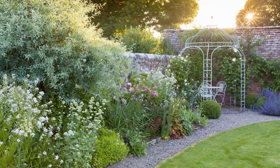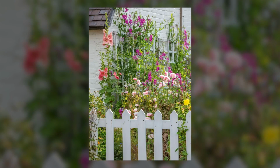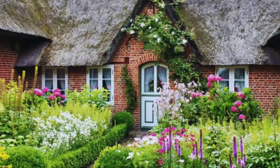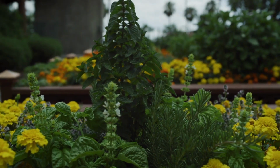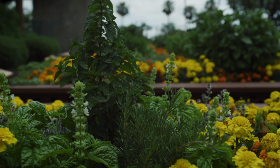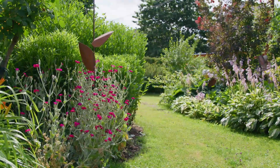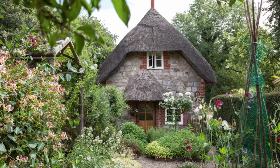Are you ready to transform your garden into a charming country-style retreat? In our video today, we're demystifying the question that's on every gardener's mind. What are cottage garden plants? We're going to introduce you to 20 key plants that can help turn your garden into a picturesque cottage-style sanctuary. If you're fascinated by lush blooms, diverse foliage, and the romantic aura of an English country garden, then stay with us as we embark on this delightful journey.